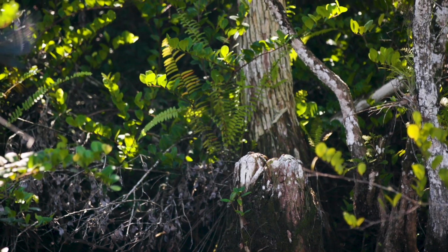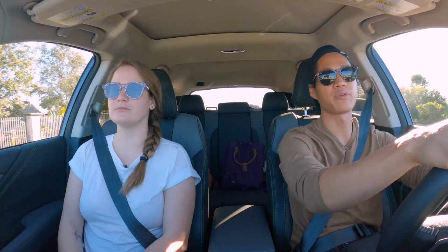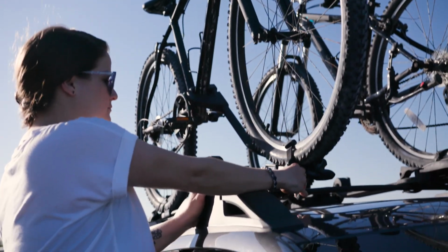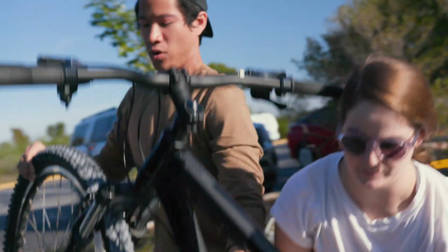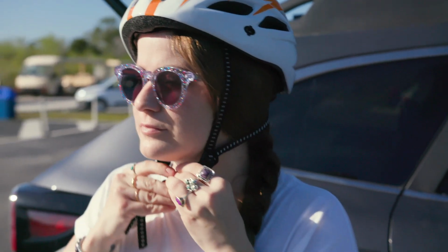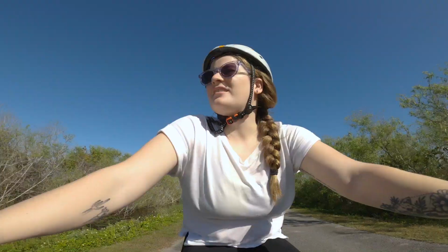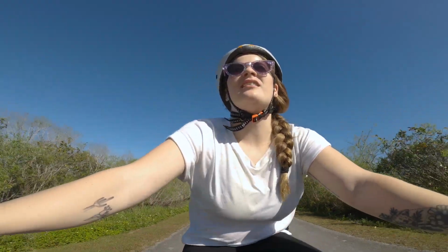Okay, cool. All right, so now that we have wrapped up at Big Cypress, we are going to head to Shark Valley in the Everglades, and we're going to do some biking, about 15 miles. We got our bike strapped to the top of the Subaru, and we're ready to go. Yeah, let's do it. Okay, we got another gator up ahead.